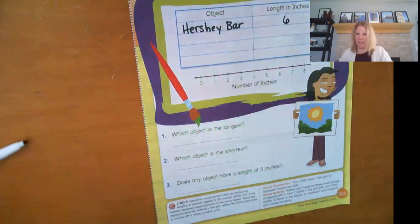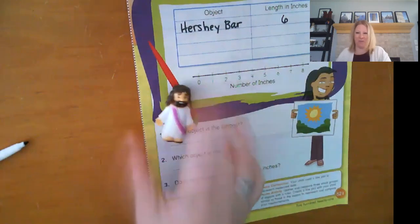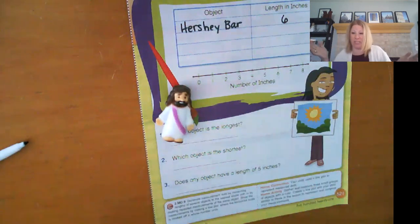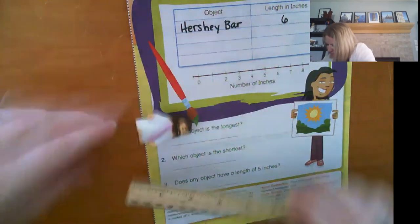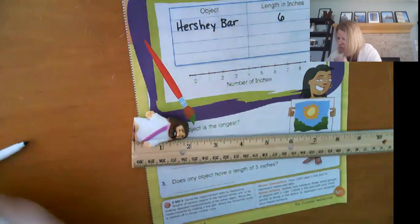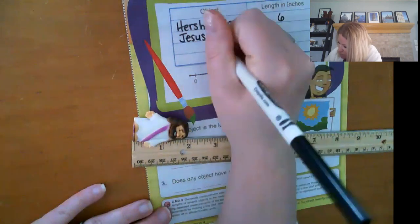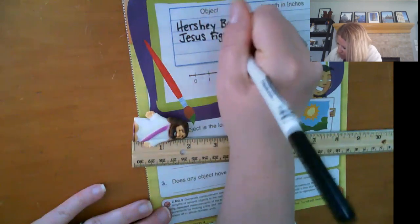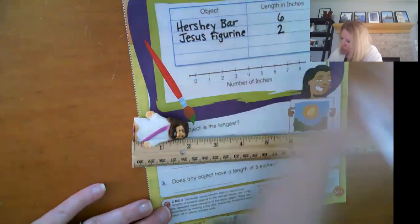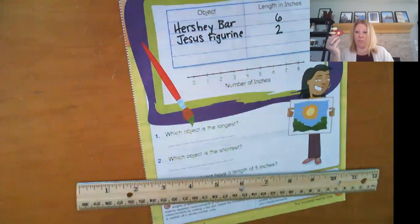The next thing I picked out was this little baby Jesus figurine. We got him one year at Panther Fest, and I just think he's adorable. He sits in our kitchen window and watches over us. So let's measure him. He is super close to 2 inches. I'm going to write Jesus figurine, 2 inches for Jesus. And then the next thing I found was Zoe's rocket from last year from Rocket Math.